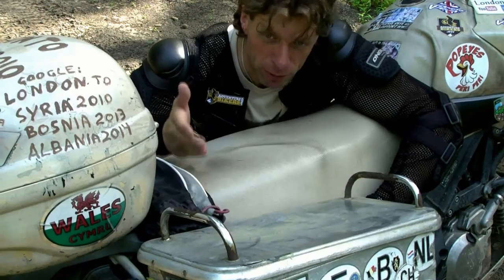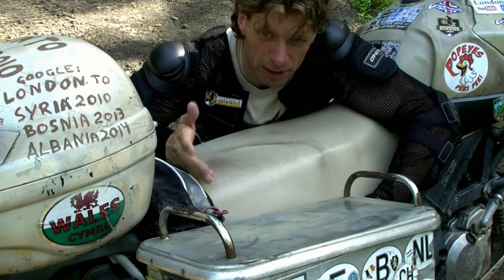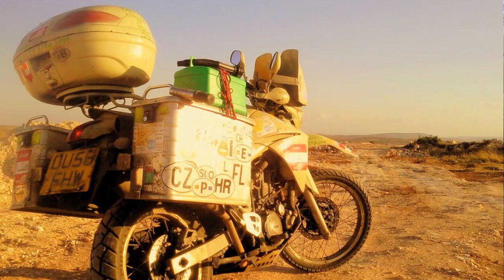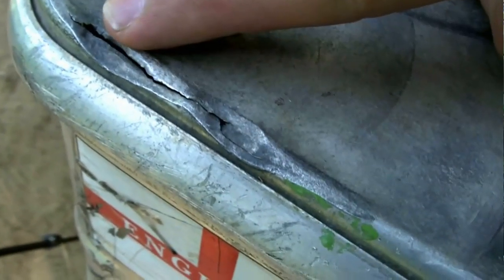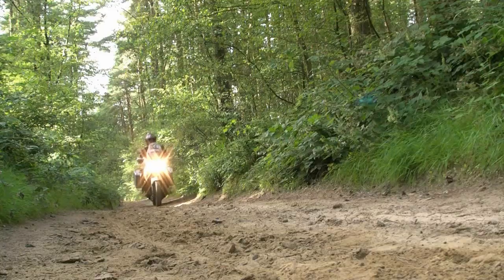Now, one bit of maybe useful, maybe useless information I can share with you is to never actually put any motorcycle lock that's made out of metal onto your panniers. I thought that worked fine, but it didn't, because eventually after a while it started eating the metal from the lock, started eating away here at the pannier frame. So maybe not such a good idea after all.